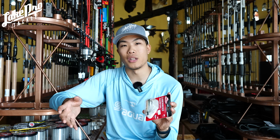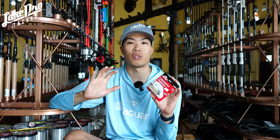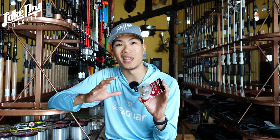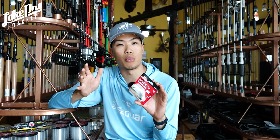So the Jackhammer blade is going to go chick. This one here is going to thump a lot harder. It's going to create a much more dense sound in the water, and I think the fish can pick it up a little bit better and key in on it a lot better as well. So this is going to be more of a whump, whump, whump, whump, whump through the water.